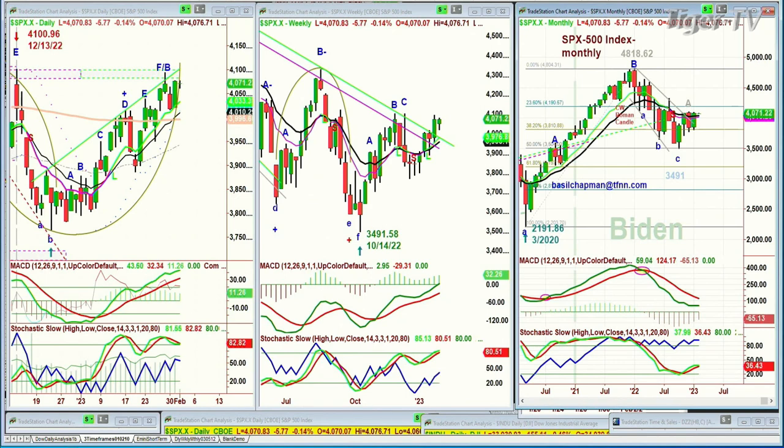We're down only 6 points at 4,070. Got a lot of resistance in the 4090s. How it breaks above the 4090s is going to be really important. But you've got a tremendous amount of support all the way down to 4033, 4010 area or 4000. So we could be in a trading range for a little bit.